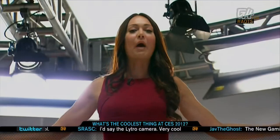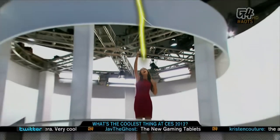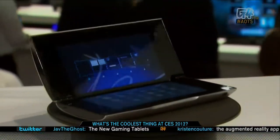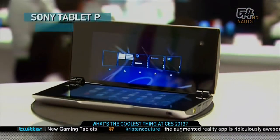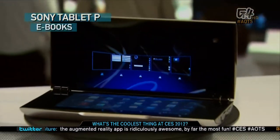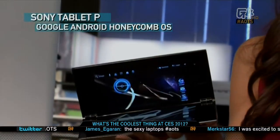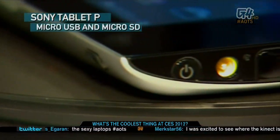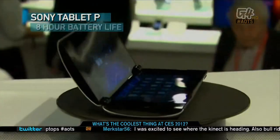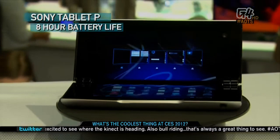I'm at the Sony Tower. Behold the Sony Tablet P! I have the power! Awesome clamshell design, under a pound. It has 2 5.5-inch screens. It also has an e-reader built in. The problem with that, though, is the surface is still very, very shiny. So don't throw away those Kindles just yet. Also running on Google Android Honeycomb OS system. It has a micro USB and a micro SD. It has roughly about an 8-hour battery life. Unfortunately for us, it hasn't been announced for release yet or how much it costs.